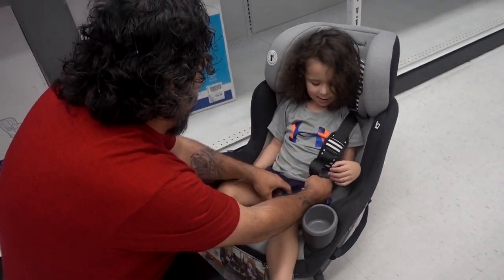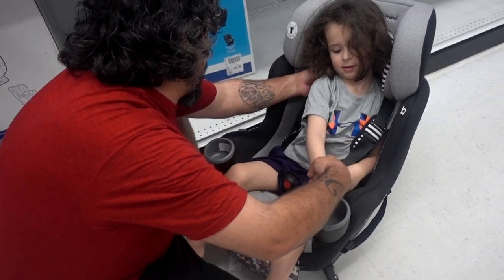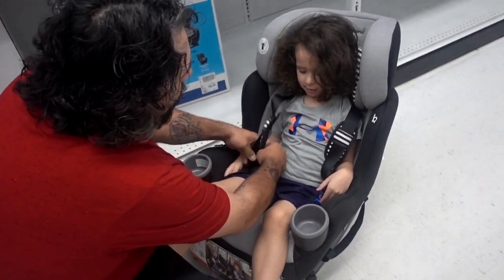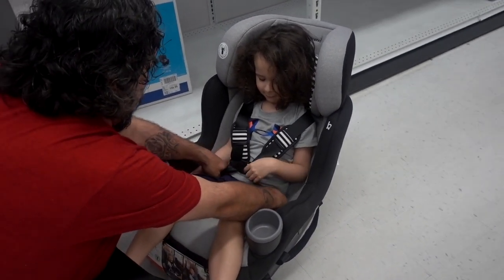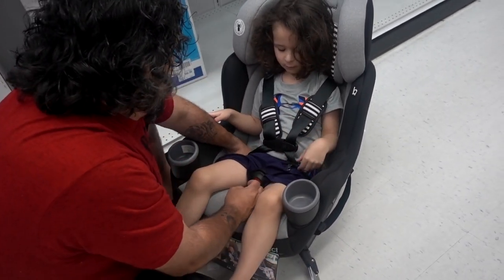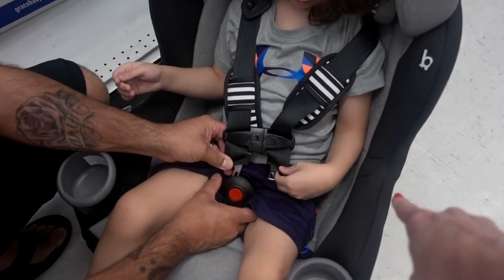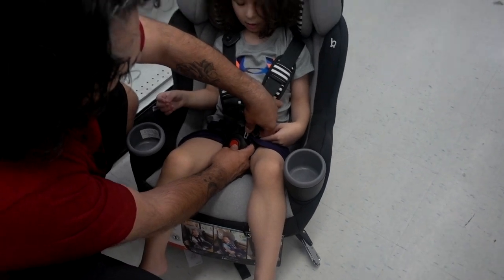I'm not familiar with this Baby Trend, but this car seat looks super nice. It's really padded, and he has another notch he can go up in it. Yeah. And I honestly don't mind if we have to buy something else later on, as long as he's comfortable right now. Because see, he has a lot more room even on the sides over here. Wow, babe, that's nice.